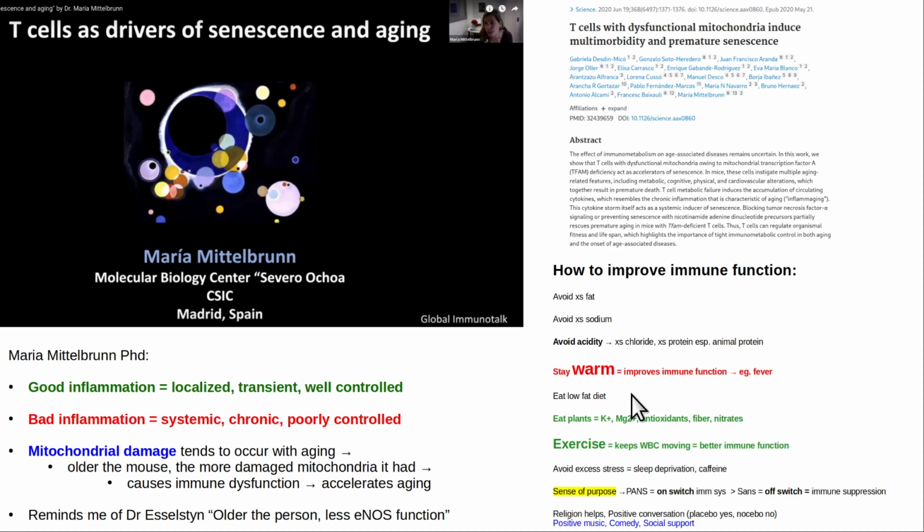Other things that help, eating the plants, because people tend to be deficient in the vasodilators, potassium, magnesium, and the nitrates. And also antioxidants, and they also tend to be short on fiber. If you're short on fiber, you're more predisposed to leaky gut, and that leads to secondary problems of clotting. I gave previous lectures about that before. Amyloid-type clotting, amyloidogenic clotting, you could call it, from the bacterial endotoxins like LPS, LTA getting across the gut barrier.